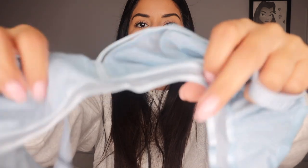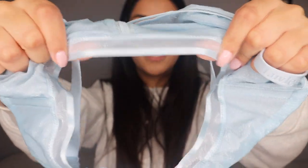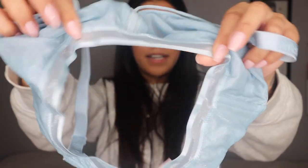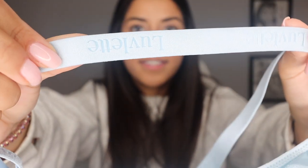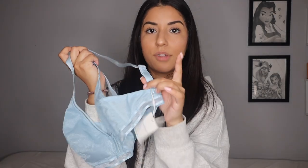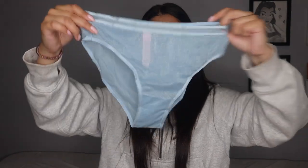It's so nice, and I love the little mesh at the bottom. Very cute. Again, not restricting, very stretchy, very comfy. Straps, if you can see, just say Luvlette. Got this in my regular size. I do think it is true to size, and I love how the straps are adjustable at the back. Cute, love that. And obviously, because I saw the top, I needed to get the matching bottoms, which are high-waisted.